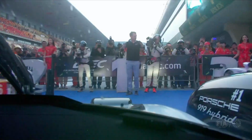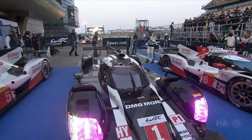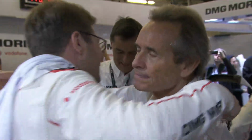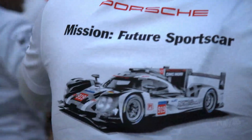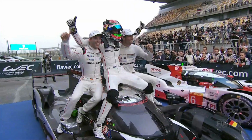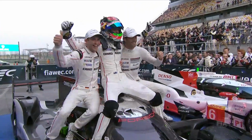Another world championship, back-to-back manufacturers' titles in the FIA World Endurance Championship for Porsche. The number one crew have won four out of the last five races.